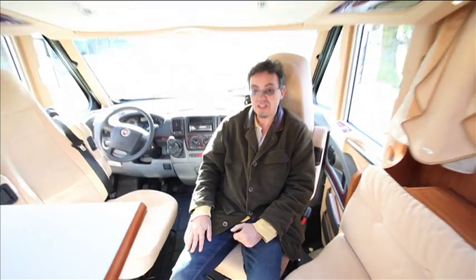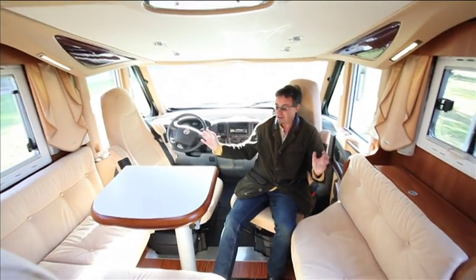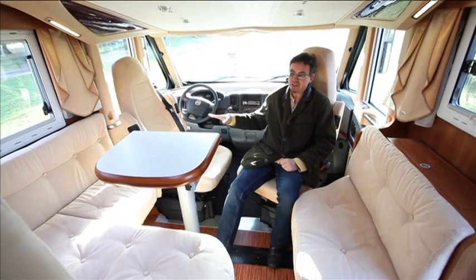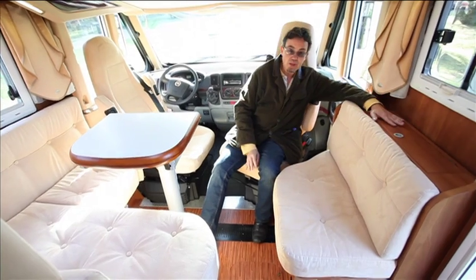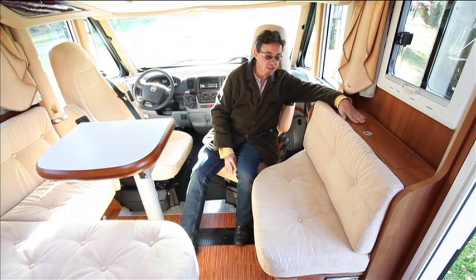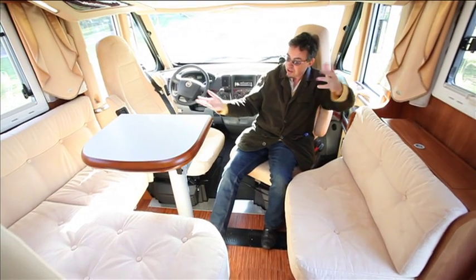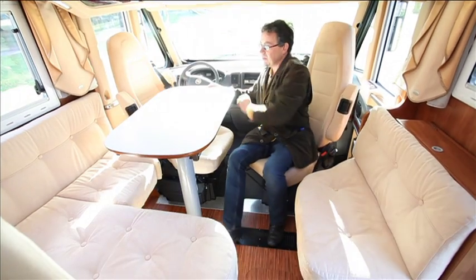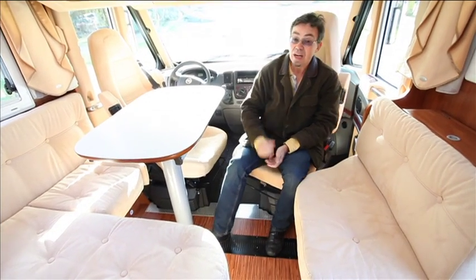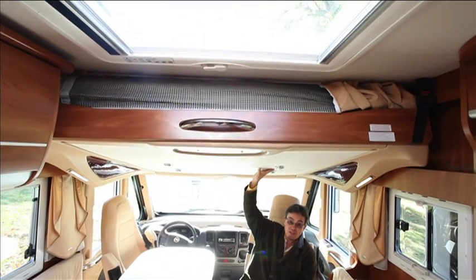Unusually for an A-Class, this Kreos has got cab doors on both sides, which gives you nice convenient access. And then you've got this spacious seating area with an L-shaped settee there, separate seat here. Optional TV comes out of this locker here on a slide-up system. Table slides, twists and unfolds to make it from a coffee table into a full-size dining table. And then you've got this big drop-down bed over the top at 6'2" by 6'4".